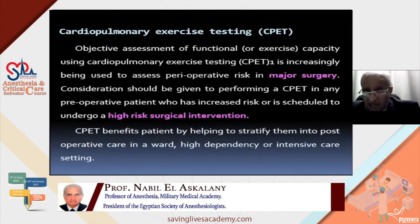As regards cardiopulmonary exercise testing, this is done in all serious cases in which you expect major surgery or high-risk surgical intervention. Objective assessment of functional or exercise capacity using cardiopulmonary exercise testing is increasingly being used to assess perioperative risk in major surgery. Consideration should be given to performing the test in any preoperative patient who has increased risk or is scheduled to undergo a high-risk surgical intervention.